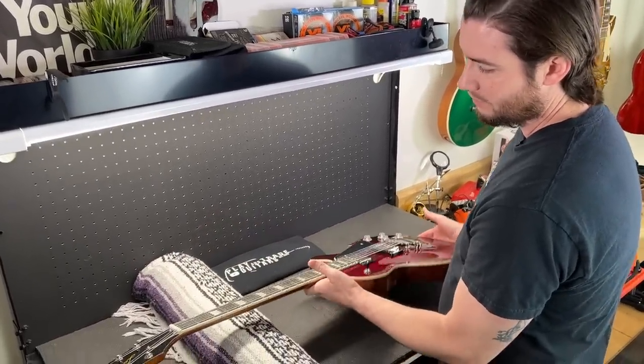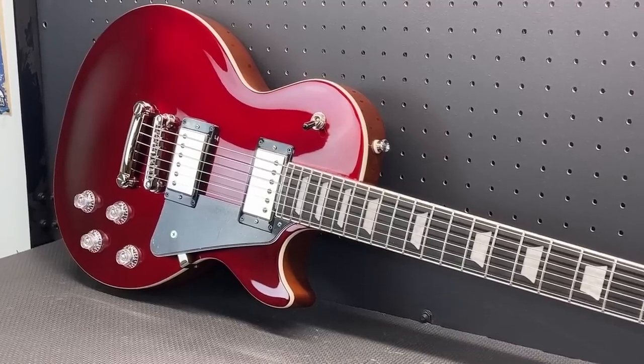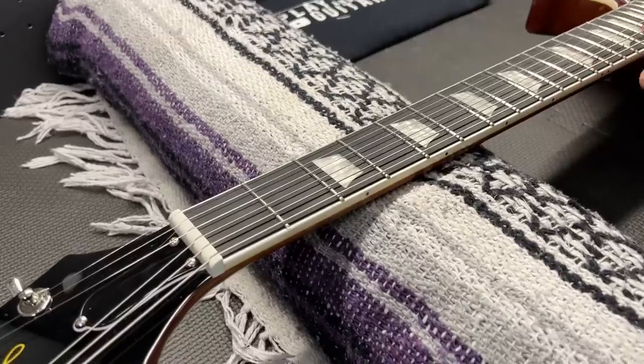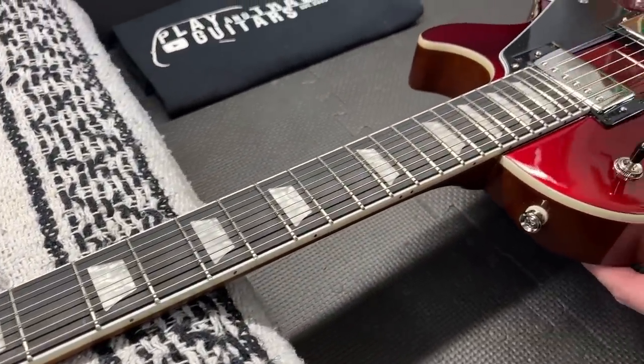You've got 22 frets, bound fretboard, and this is a real big standout. This is a real ebony fretboard. So at $649, you're getting ebony. You have these acrylic trapezoid inlays, which look sharp.